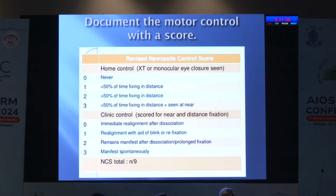And in clinic control, it is for both near and distance. If it immediately realigns after dissociation, it is grade 0. If it realigns after a blink, it is grade 1. If it remains manifest after dissociation, it is grade 2. And if it manifests spontaneously, it is grade 3.